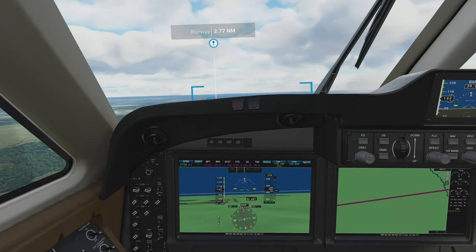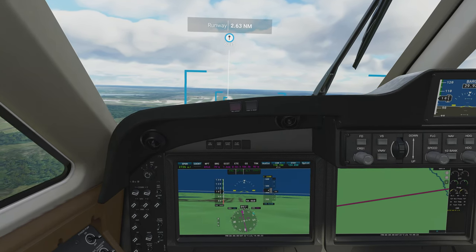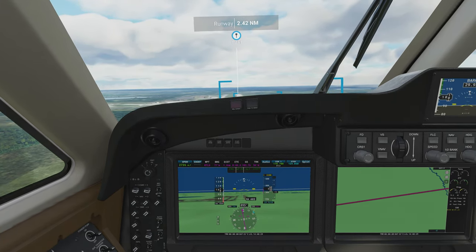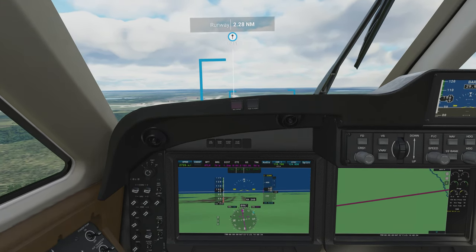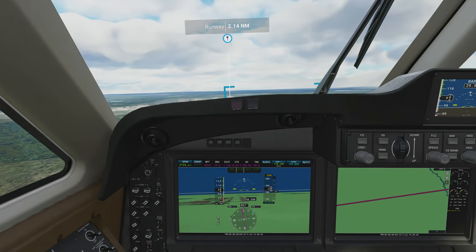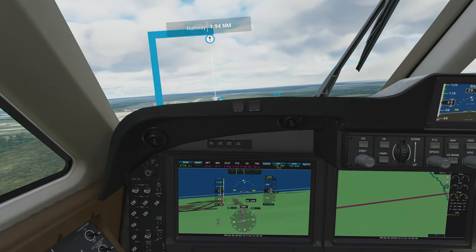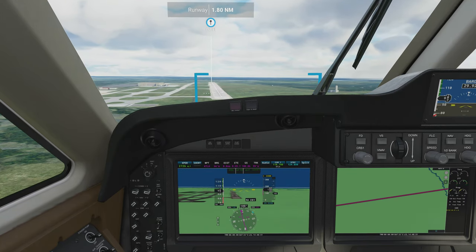500. Okay, that might be enough. I'll give it some more if needed. Yeah, I think it needs a little bit more. I do not want to land prematurely. Alright, here we go. We're getting there.